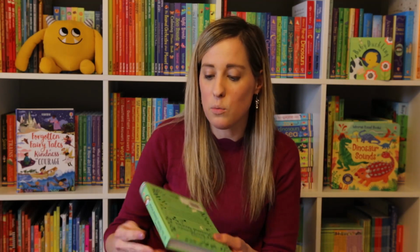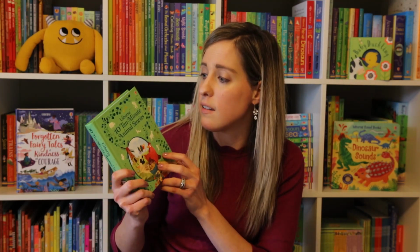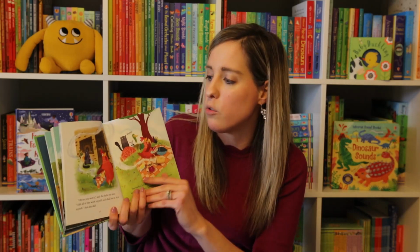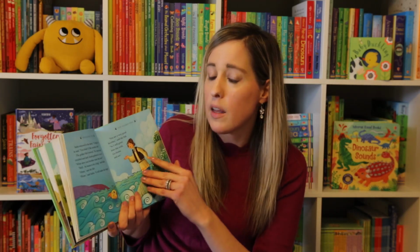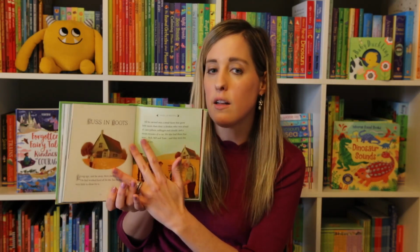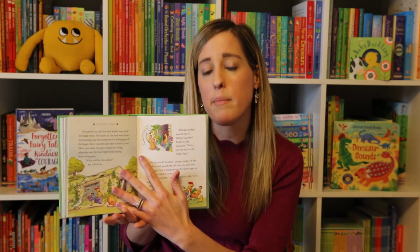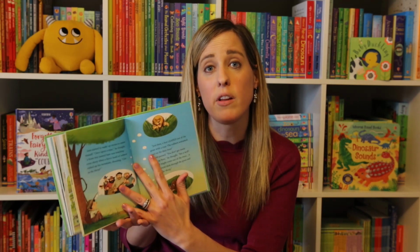Last but not least, we have a storybook collection. This is Usborne 10-minute animal stories. So these stories are all about animals. It's got classic ones like the Billy Goat's Gruff and the Jungle Book, but you can see the illustrations in here are really fun. These are great to read at bedtime and to take with you traveling, because you can take 10 bedtime stories in one book, which is pretty awesome.